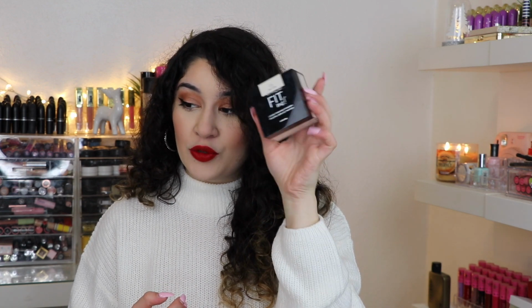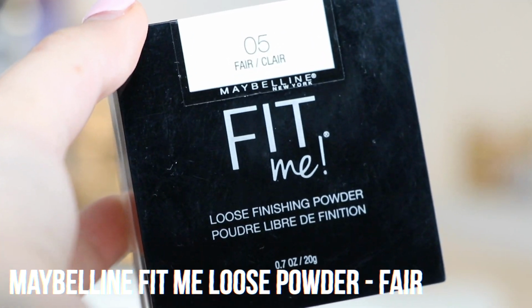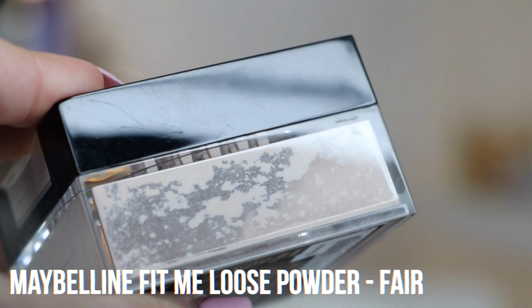Next in the bag, okay, we have Maybelline in the UK, but we don't have this product in the UK, which is so strange. And that is the Maybelline Fit Me Loose Powder. I know everyone in America loves this, so I was so happy to find it.